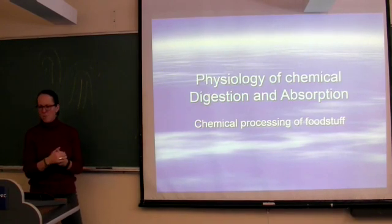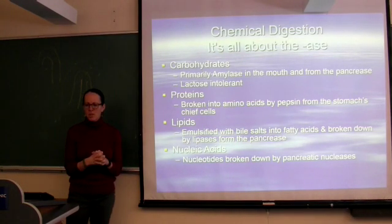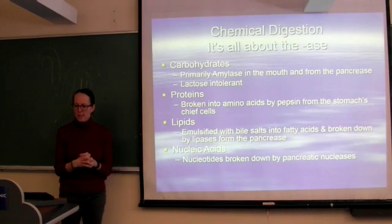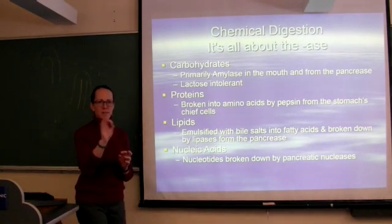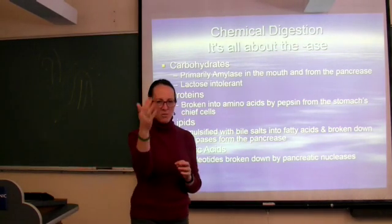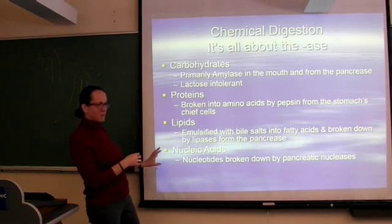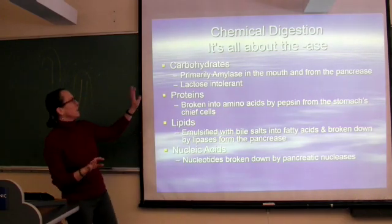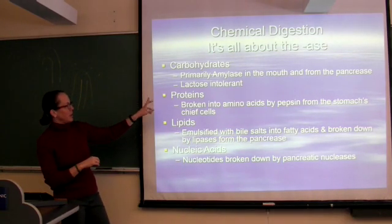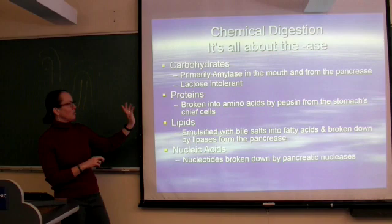Okay, all right, chemical processing. So, carbohydrates. Pancreas is misspelled. Somehow I put the wrong spelling into my spell check. So when I was buzzing through, I crossed the E off, okay? So I think I sort of linked them together so you can maybe tie in how to break down things a little easier. Carbohydrates are primarily broken down by amylase in the mouth and amylase from the pancreas, not pancrease, cross the E off.